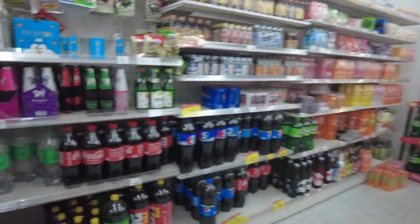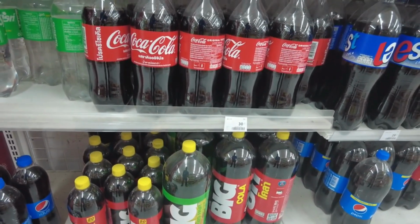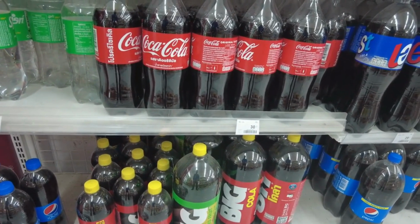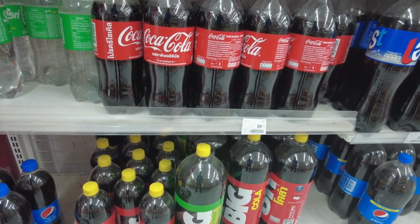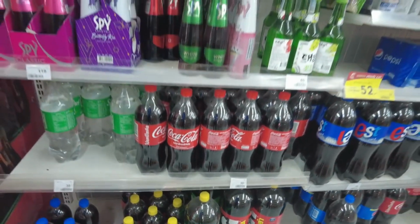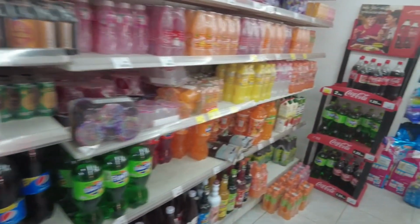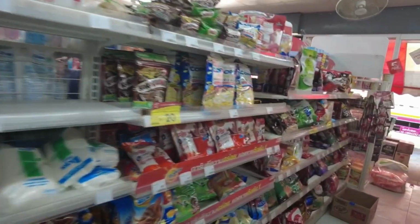Look at this right here. So here's your Coke. Coke is 30 baht, and the current conversion rate is $1 equals 35 baht. So this is less than $1 for a 2 liter of Coke. I usually don't drink Coke, but I wanted to taste it, and it tastes just like it would back in the United States.